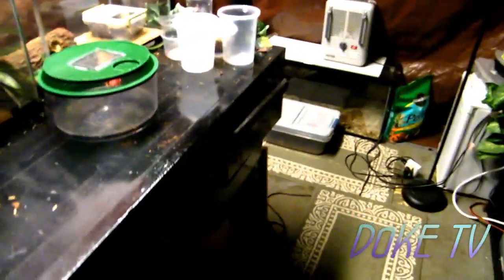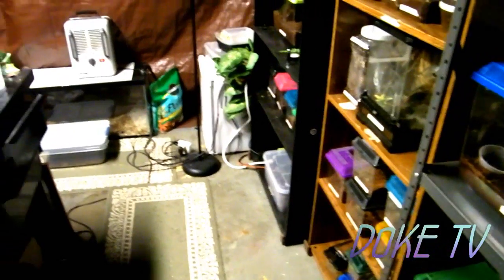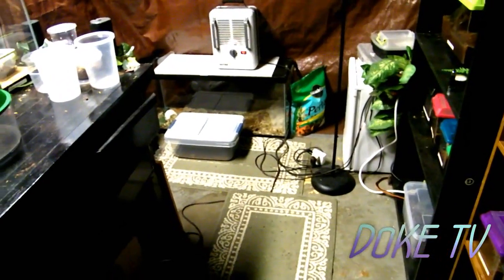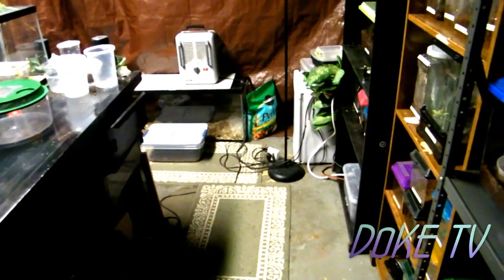So this is the tarantula room. It's a little dirty right now. I'm still in the middle of changing some things around, but I thought I'd update you guys real quick because everybody's been asking me, well, what's the reptile room looking like? It's actually a lot less impressive than it used to look. It used to look really cool.